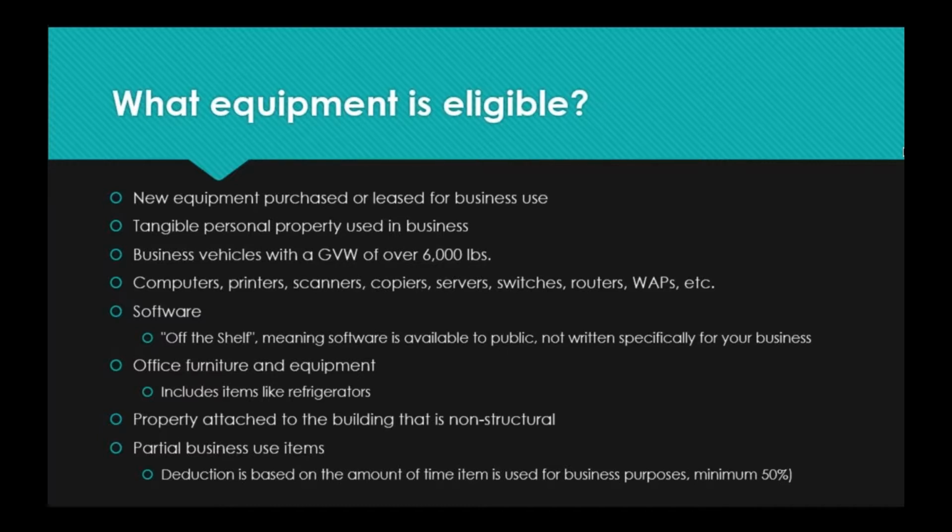You can also deduct partial business use items. So if you have, for instance, a laptop that you take to the office and you use it during your workday, but then you take it home and you use it for personal use as well, you may still be able to deduct a portion of the cost of the laptop if it was purchased in 2017. The deduction is based on the amount of time the item is used for business purposes, and the minimum is 50%. So if you only use it for business a couple hours a week, it's not quite going to be eligible. But if you use it about 50-50, half the time or more it is being used for business use, that is something that you can claim under this deduction. So it doesn't even necessarily have to be things that stay in the office. As long as it is used for business use at least half of the time, it counts.